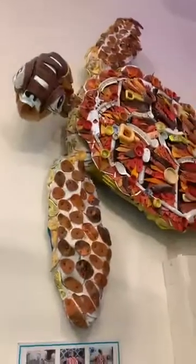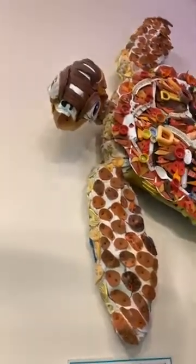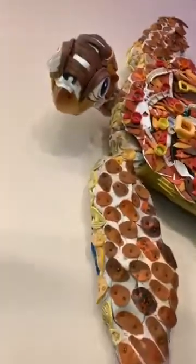We also have this beautiful turtle. This is Josie the loggerhead, that is made completely out of trash. It was donated by an artist. Really, really incredible work. It just shows how you can repurpose things like trash and make it into beautiful art.